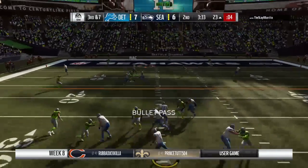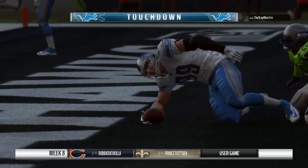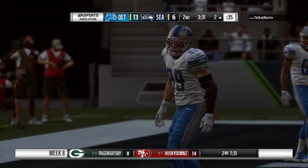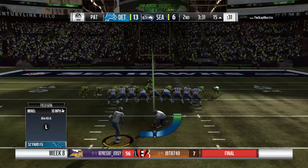He'll drop to throw. This is caught. Gronkowski. And he'll get into the end zone. Touchdown, Detroit. Rob Gronkowski, his 2nd touchdown on the season. And the Lions are able to grow their lead.